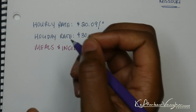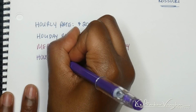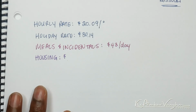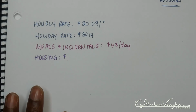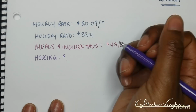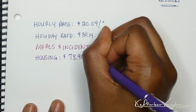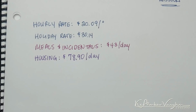Then next we have housing, which just like last time, I chose to get my own housing because I don't want them setting me up in housing and then pocketing whatever they don't spend. Like, they give me $1,500 a month and they set me up in an $800 a month hotel, then they pocket the rest of that money. So yeah, no. So that is $78.90 per day.